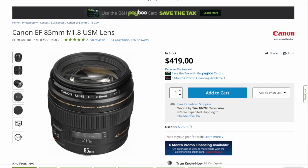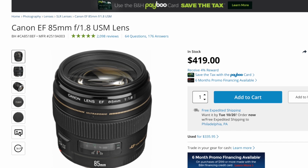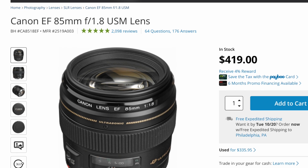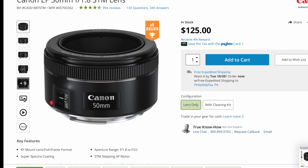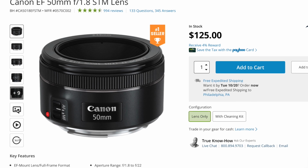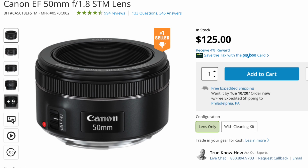So this is the Canon 85mm 1.8 lens, very sharp, fast focusing lens. As you see, the cost is about $419 on B&H. I'm sure you can get them cheaper. This is unfortunately one of the lenses that will not get 12 frames per second on the R5 or R6 camera. Interestingly enough, the Canon 50mm 1.8 STM lens, which is the latest Canon 50mm 1.8 lens, only costs $125. And this lens will actually achieve the 12 frames per second in continuous autofocus with the R5 and R6.